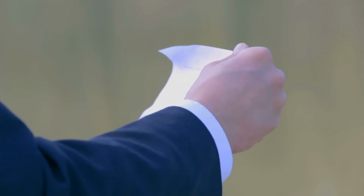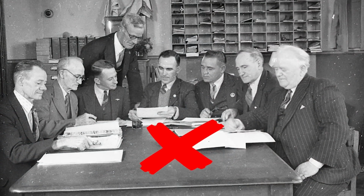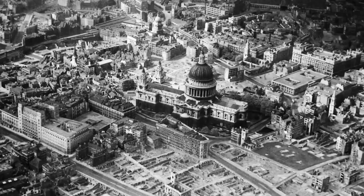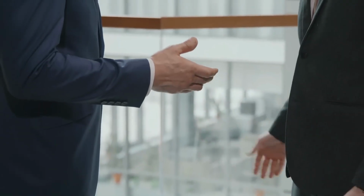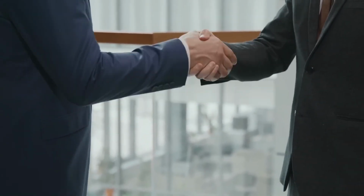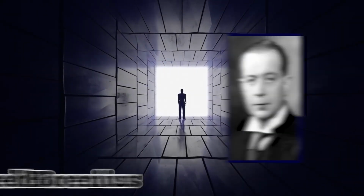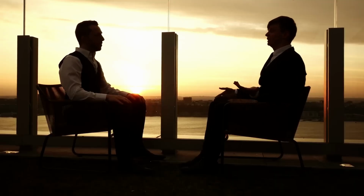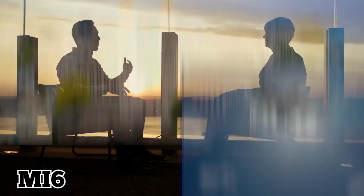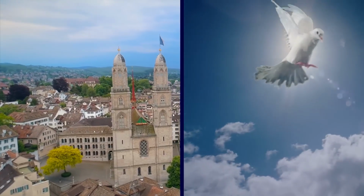But the letter was intercepted by British intelligence, and the subsequent Luftwaffe bombing campaign also failed to bring the British to the negotiating table, despite leaving the country in a severely weakened and vulnerable position. Historical records on the matter are scarce, but when the British finally began to consider peace talks, it's believed that they commissioned a well-connected Finnish immigrant named Karl Tancred Borenius as their spokesperson. Some researchers claim that the UK's Secret Intelligence Service, also known as MI6, sent Borenius to Geneva, Switzerland to deliver the message to the Germans that he was willing to discuss peace, but not for much longer.